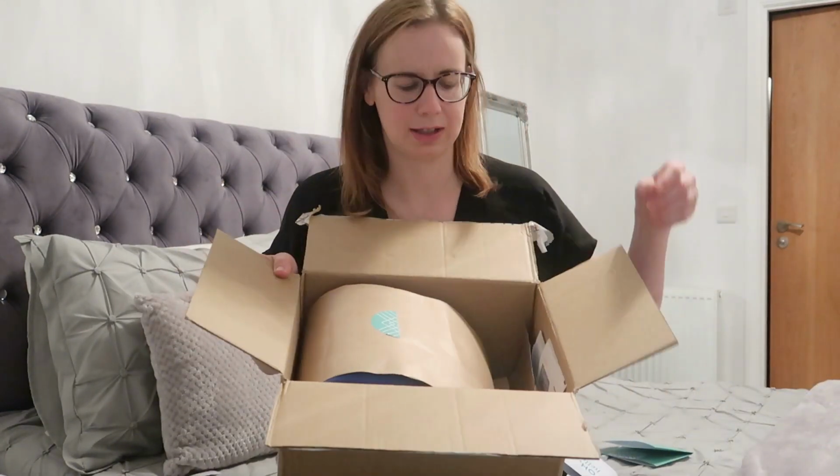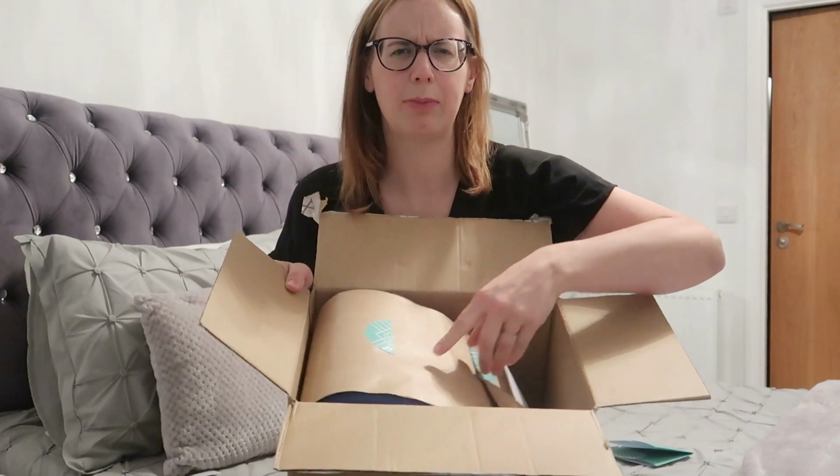So it comes like this. It's all wrapped up, and this is the box. If you want to return the items, the delivery and the return courier is completely free. They give you a courier sticker to put on it, but I think you've got to return it within 7 days, so you don't really want to hang about. Once you've got the items, try them on, keep what you want, return the rest.